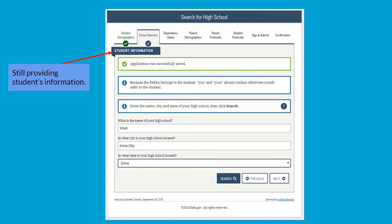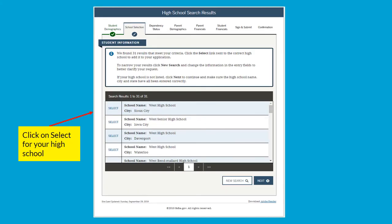You're going to then enter the name of your high school, the city in which your high school is located, and the state, and click on Search. This should pull up the high school that you attend. When you find the high school that you attend, go ahead and click Select. Then you will click Next.